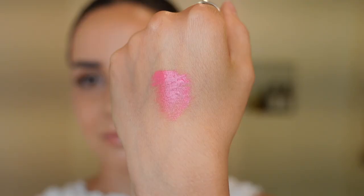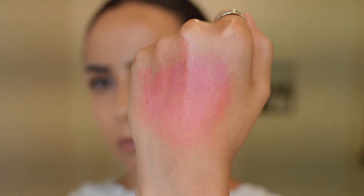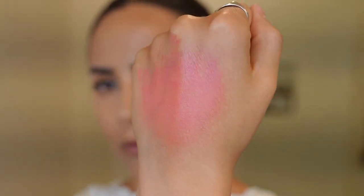I'm absolutely loving this because there's no glitter in here. It just kind of has like a bit of a glass-like effect. I like that a lot. All right, here we go. Whim, baby. We're doing it.